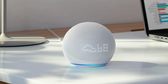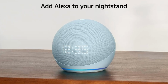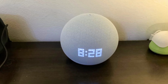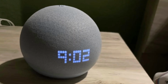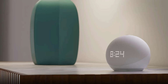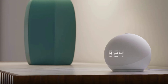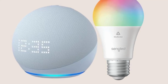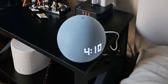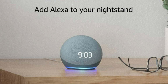Why you'll love this bundle? Number 1. It's built for everyday life. Imagine waking up to the soft glow of a sunrise-colored light, your favorite morning playlist already playing, and the time displayed conveniently on your Echo Dot. This bundle turns ordinary moments into extraordinary experiences. Number 2. It saves time and energy. With voice control and automation, you can schedule lights to turn off when you leave for work or dim automatically in the evenings. The energy efficiency of the Sengled Smart Bulb ensures you save on electricity bills without compromising quality.